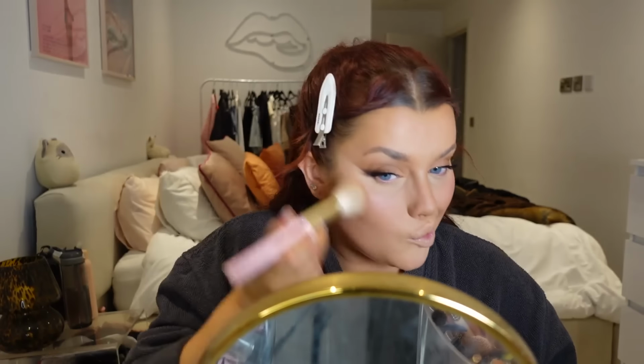Got it. New Fenty bronzer. Love this. It's in the shade Island Ting. I used this on the eyes as well. I don't even think I got to say what I did on the eyes. This is so chaotic. I could cry. Okay, bronzer.